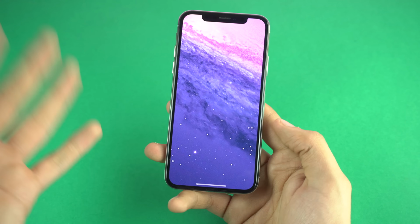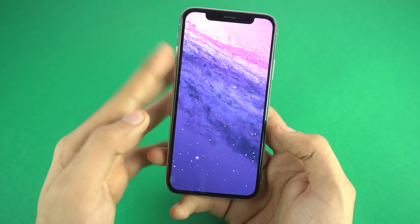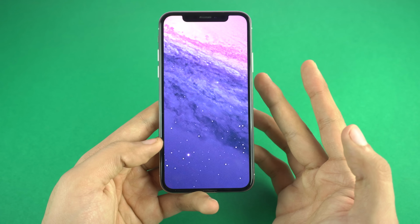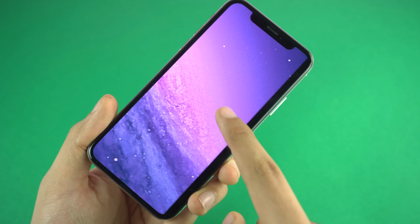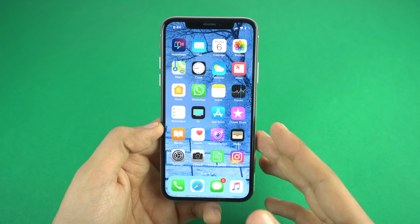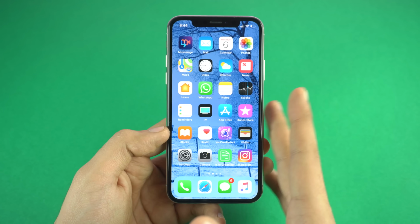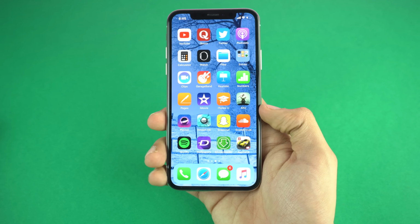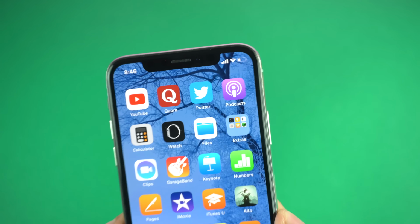This is not just a bezel-less display. This is also the first ever OLED iPhone. So of course, it's awesome because it's made by Samsung. The colors are incredible. I have such a good time watching media on this phone, and display quality wise, brightness wise, everything is okay. In short, this is a great display. But the issue comes with the notch.